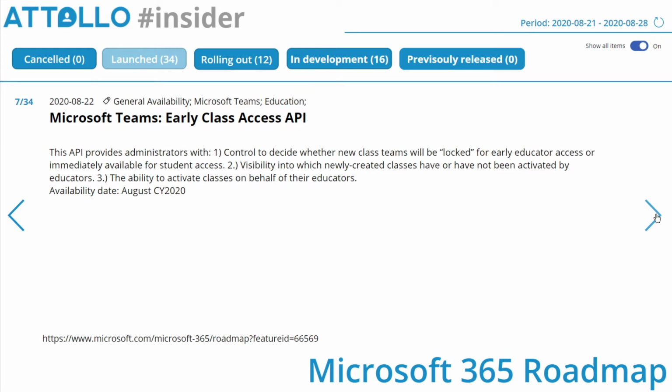Okay, again for education, the Microsoft Teams Early Class Access API. This API will provide administrators with control to decide whether new class teams will be locked for early educator access or immediately available for student access. Second, visibility into which newly created classes have or have not been activated by educators. And thirdly, the ability to activate classes on behalf of their educators.